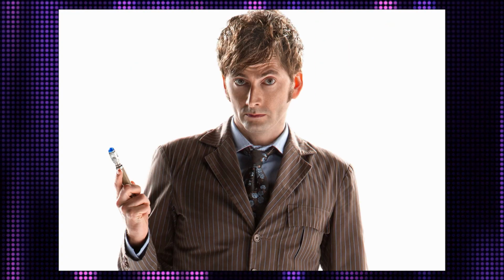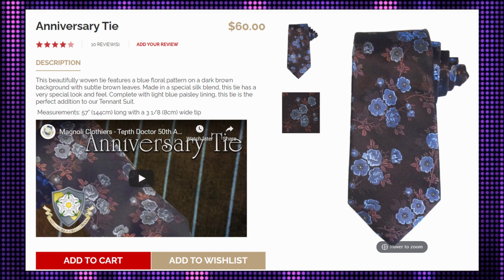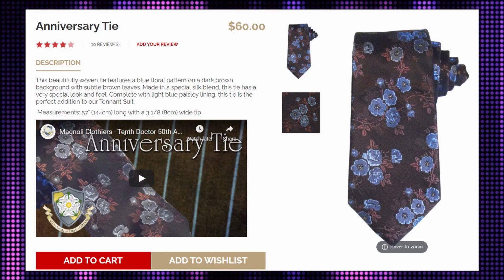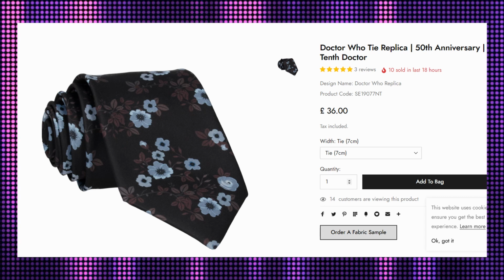And finally, we have the 50th anniversary tie. Naturally famous for its appearance in Day of the Doctor and being an all-new tie for fans to collect. It's compatible with the light blue shirt only.